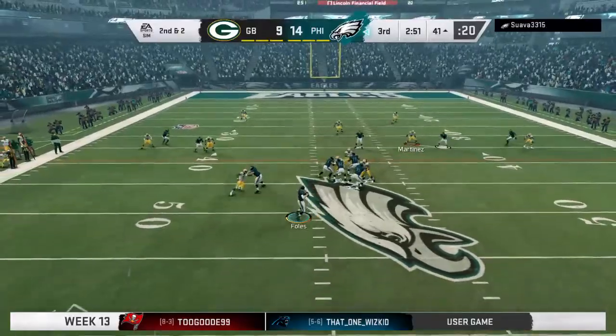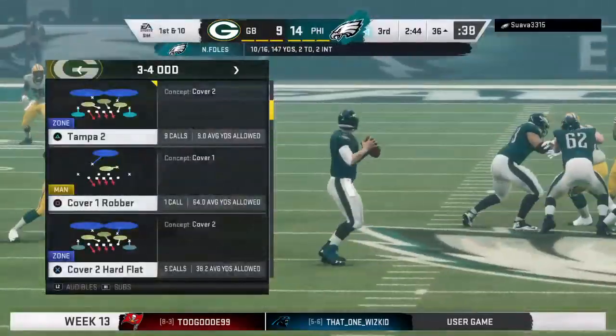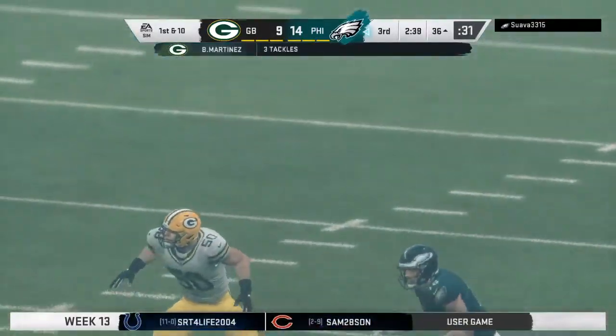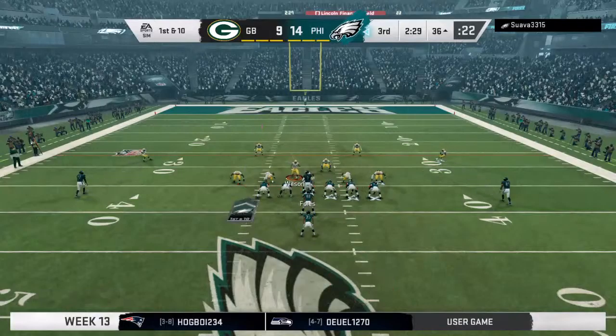Facing a 2nd and 2 after that last catch, good for 8 yards. 2nd and 2. Caught by the tight end, Ertz. And here he'll be brought down a little shy of the 35 at the 36. A gain of 5, good enough for the first down. Like so many tight ends nowadays, they have no problem at all putting him in the slot and letting him go to work, and that's a nice pitch and catch right there for a first down.